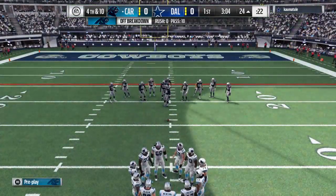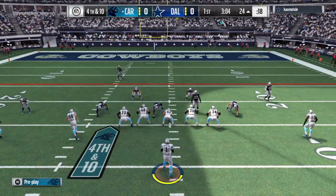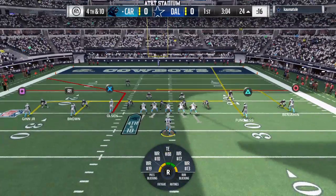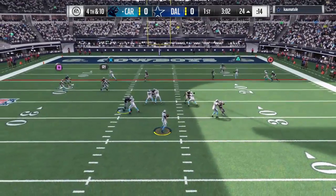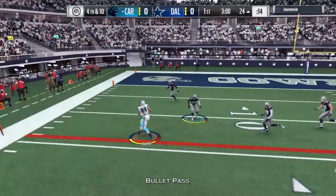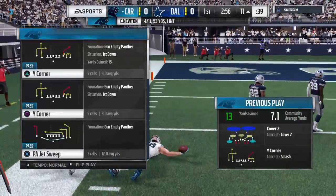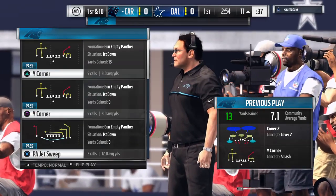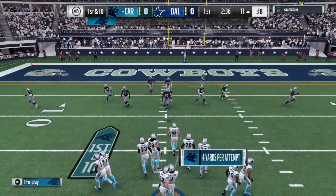The 3 straight incompletions, they don't care. That hasn't dissuaded them. They're going to go for it on 4th. On 4th down, Newton. And caught left side, Olsen. And he gets the first down yardage before he's brought down just outside the 10 at the 11. And now the offense operates in the red zone.